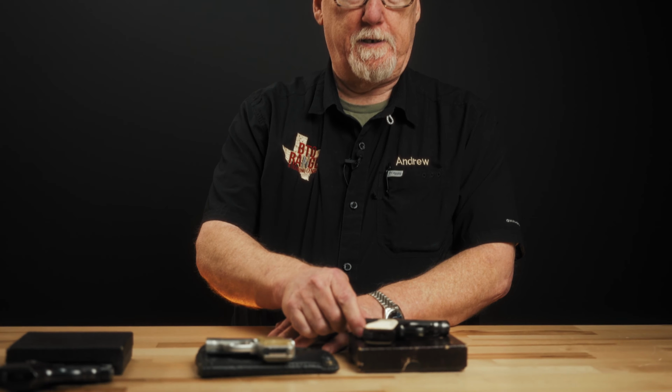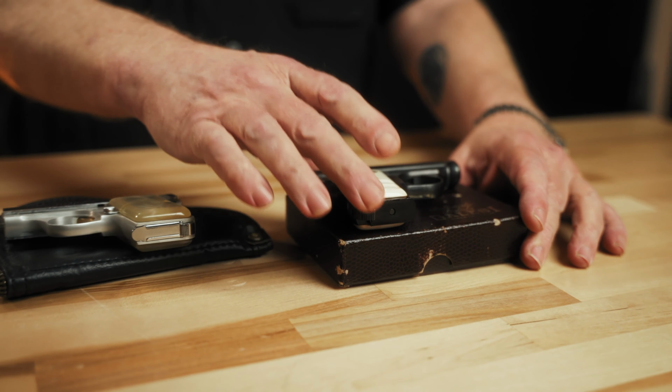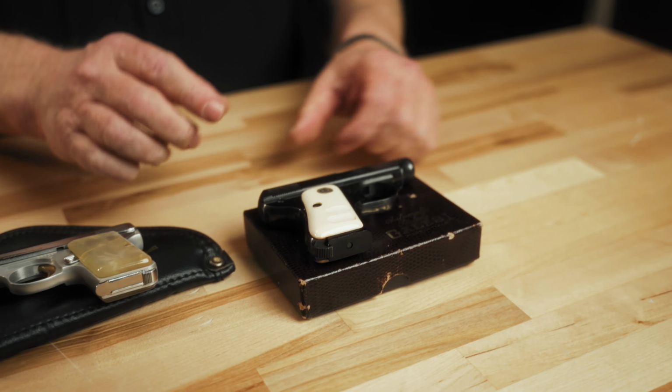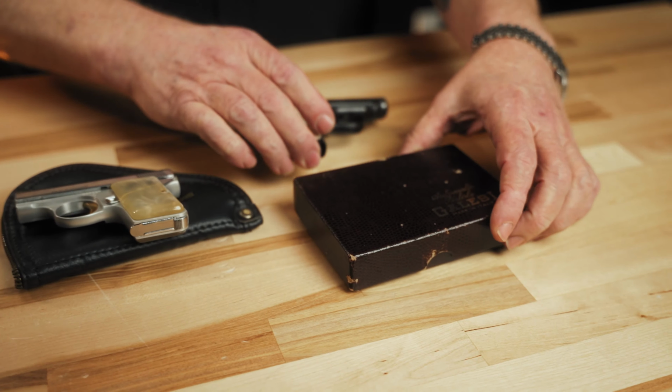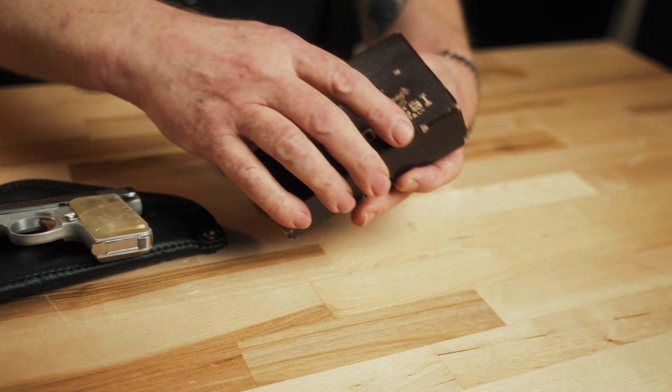This is a Galesi 25 auto. This gun was also made in '66, same year as this gun, in Italy. That's the original factory box and label, and we've got the little paperwork in there and everything.